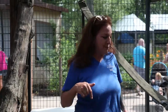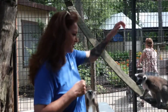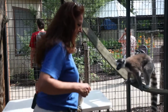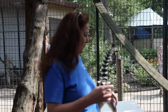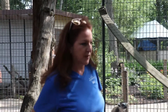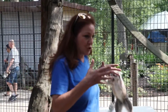So this is Dill and Pickles, our ring-tailed lemurs. It's Dill, that's Pickles, and they're half-sisters, 3.5 and 4.5 years old. I've been training them for a couple of years, and they love it. They're fun creatures that can share education with the public, teach people to learn about ring-tailed lemurs, their conservation, their statistics in the wild. So they enjoy, obviously, training.